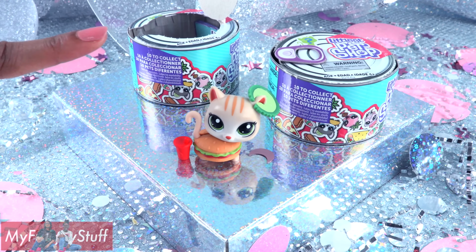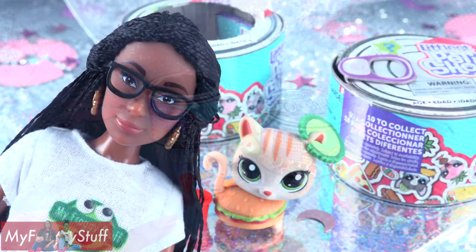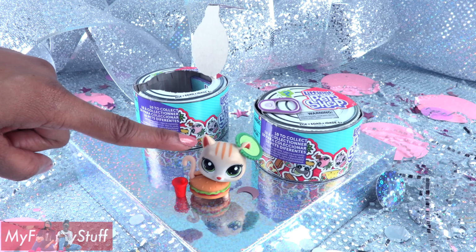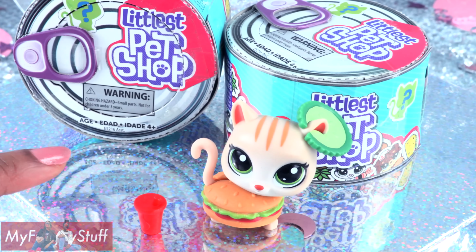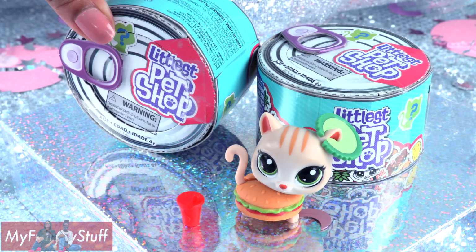Get it? Because she's dressed like a hamburger? No, pets are not food. The food themes are cute and the littlest pets are adorable. I really like how the quality of the pets in the blind boxes is pretty much the same as the pets where you can see what you're getting. And I just can't get over these little cans.